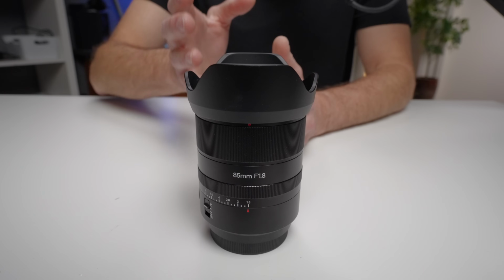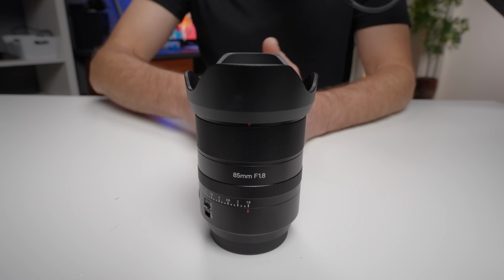So if the thing you're looking for out of your photos or out of your videos is more dramatic images, the 85mm f1.8 is an absolutely default option.